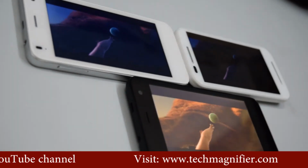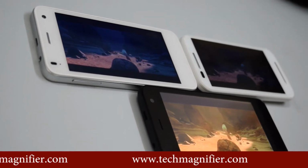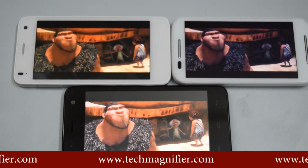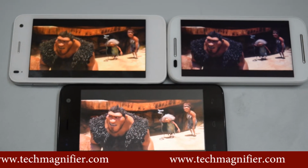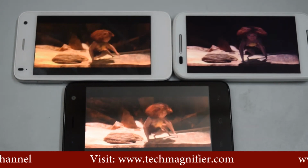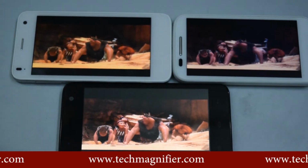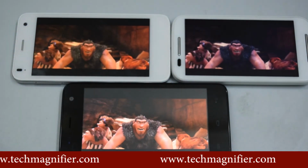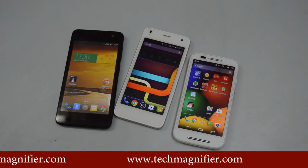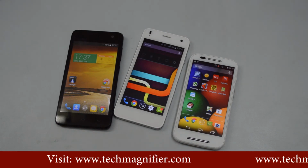But if we see the viewing angles, Unite 2 has much better viewing angles than both of the phones. And overall, the display and the color quality and the brightness, the illumination of the screen, Micromax Unite 2 wins here. It has the best viewing angle among the three, and it has much better overall illumination on the screen. So if you are dimming the brightness to the lowest, still it has quite a lot of illumination to keep the phone bright and colorful.